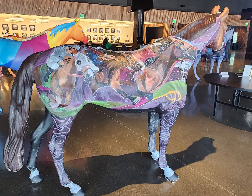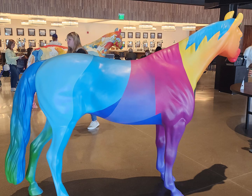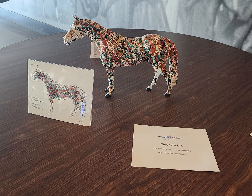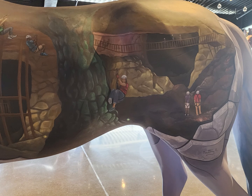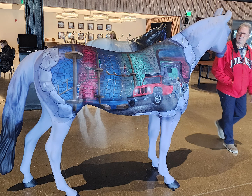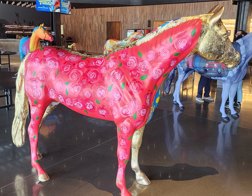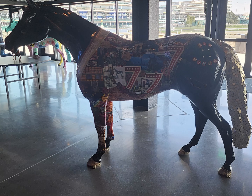How did this all start? This started back in 2004 when John Conti, CEO of Conti Coffee Company, visited Chicago and saw all the decorated cow statues throughout the city, and he brought the idea back to Louisville. The first Gallopalooza was in 2004, the second round was in 2009, and the third was in 2015.